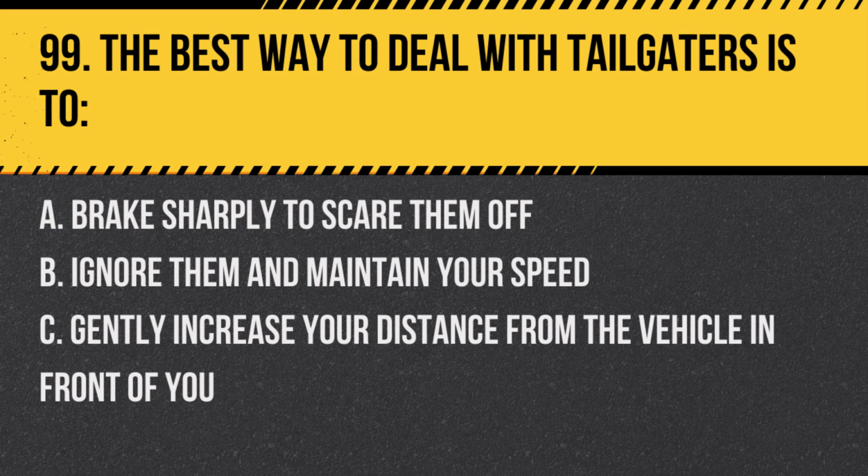Question 99. The best way to deal with tailgaters is to: A. Brake sharply to scare them off. B. Ignore them and maintain your speed. C. Gently increase your distance from the vehicle in front of you. Answer: C. Gently increase your distance from the vehicle in front of you. This reduces the need for sudden stops and allows the tailgater a chance to pass safely.